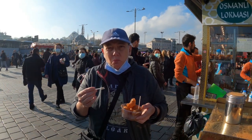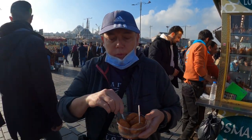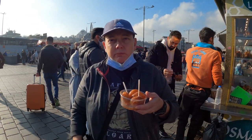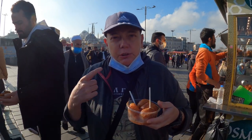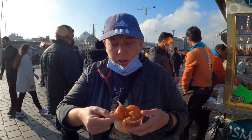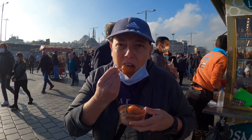Wow. That's a sugar hit, all right. They're really good. Definitely recommend Turkish donuts if you want a short, sweet snack while you're out. Can't go wrong with these, actually. To be honest, you just get a whole explosion of syrup in your mouth when you bite them.